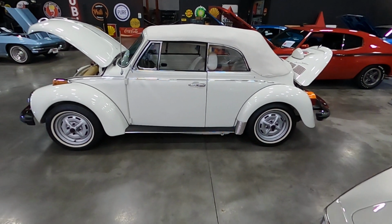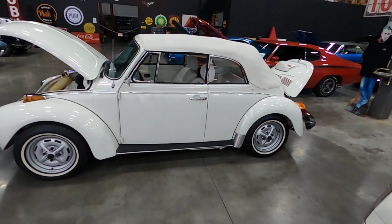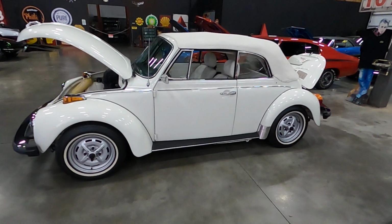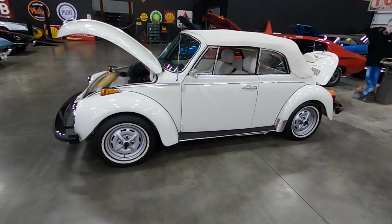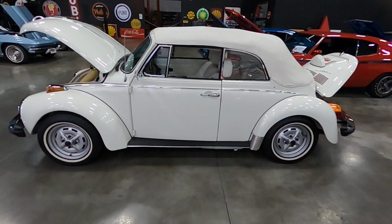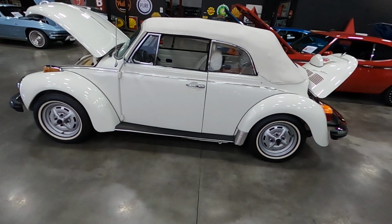We are located on 301 on the corner of Televast and 301, just north of University Ave. Today we are going to highlight this 1979 Super Beetle convertible. It comes well documented. We'll get into that in a second. Again, the 79 Super Beetle is air-cooled, 4-cylinder, 4-speed manual, white exterior with white interior. Just a fabulous looking vehicle.